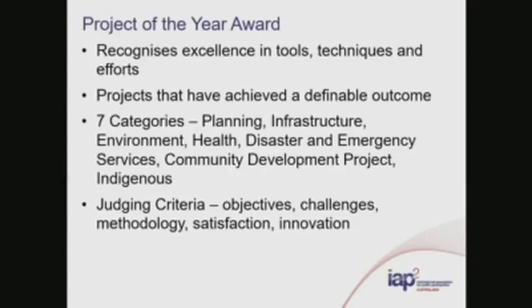So, some of the guidelines. One of the most basic but vital parts of any entry, I suppose, is to be sure that you read through the criteria to understand what the judges will actually be marking your entry against, and follow that criteria, and then check you've covered them. The objectives, the challenges, methodology, satisfaction, and innovation. It's a little bit like, I suppose, a school assignment and tests. At the very, very least, make sure you cover those off.